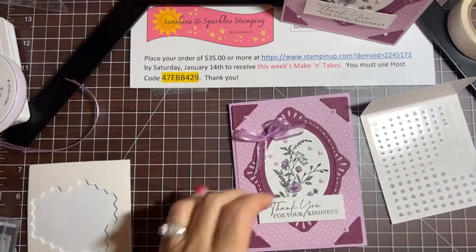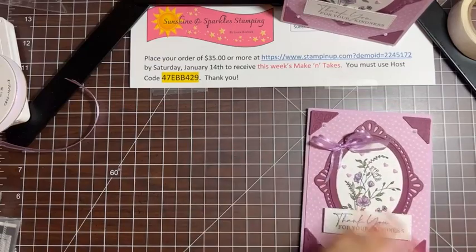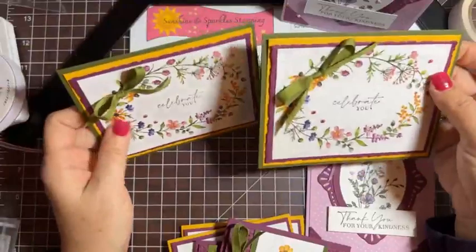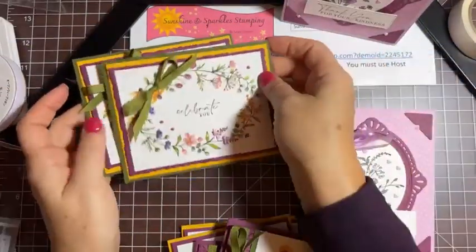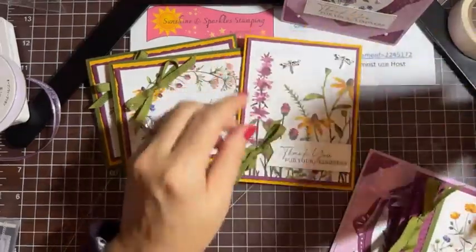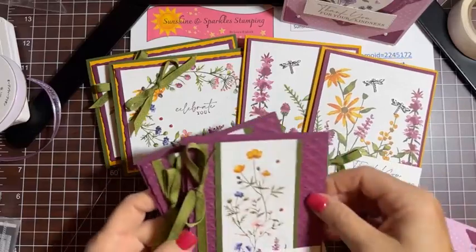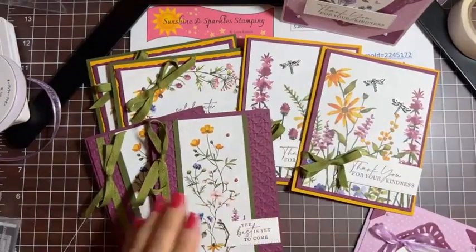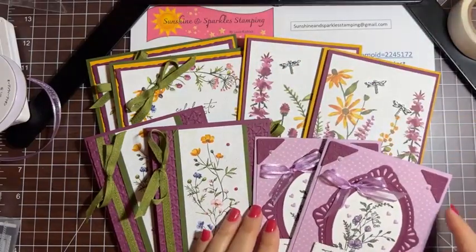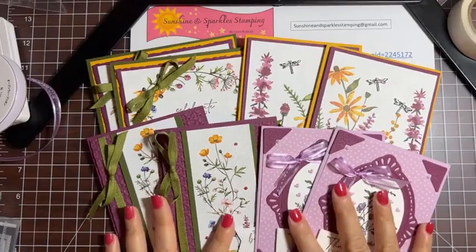So let me bring back the cards that we made to show you what we've done. Those went pretty fast, right? Nice and easy cards. Okay, so there's the Celebrate You card. The one, thank you for your kindness. I don't know which one is my favorite. I'm kind of partial to this one, but then I really like the cane embossing folder too. I mean, I guess I like them all. They're really pretty. This one is a little bit different because we stamped it and it doesn't have all the colors, but anyway, those are the cards that we did tonight.